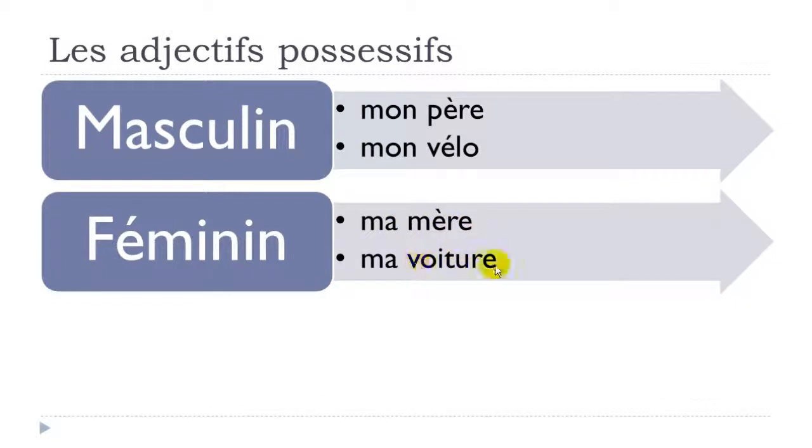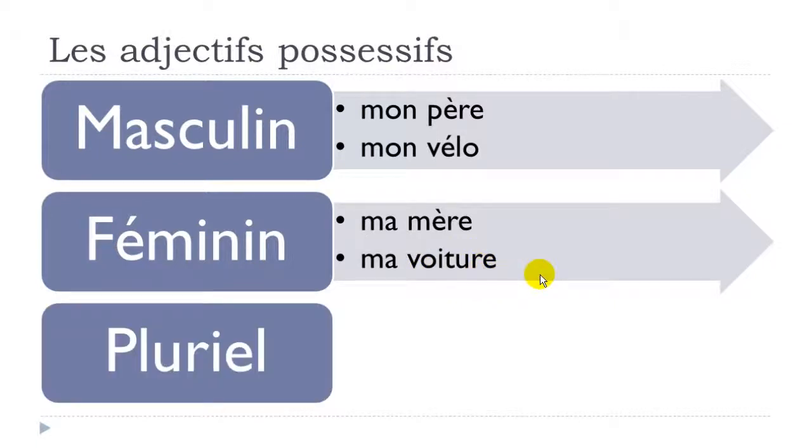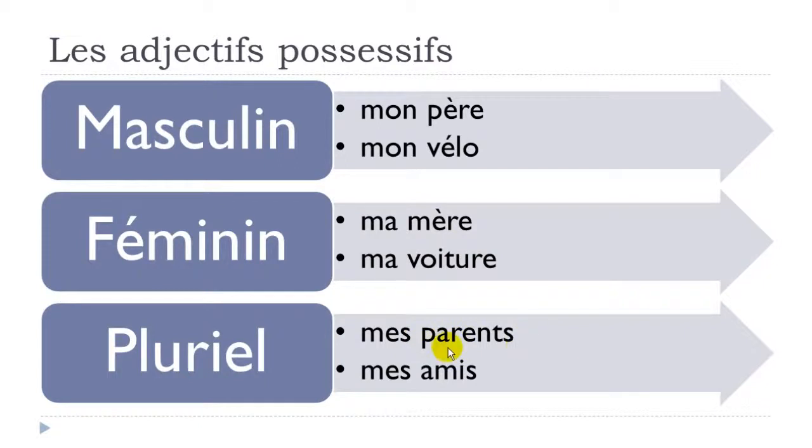Okay, here you get voiture. Voiture means car, a car. It's feminine, so une voiture. Same thing here, you will put the feminine form, ma voiture. Okay, and let's see now for the plural. So parents, mes parents, because it's the plural form here. Mes parents, and then amis, friends, it's the plural form, so it's mes amis, and then let's be purist and make this beautiful liaison between these two words. Mes amis.